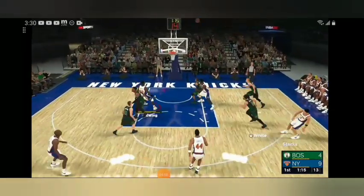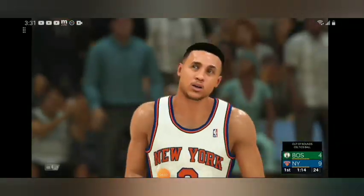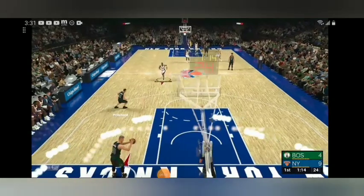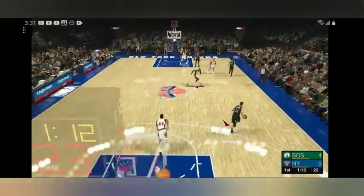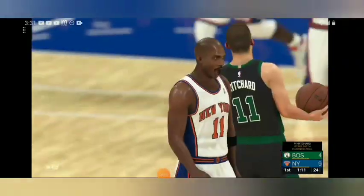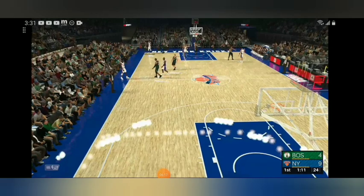Horford doing a nice job that time using his length to get that shot blocked. Celtics ball. And it's out of bounds. The Celtics will take it the other way. Here's Pritchard. 1:11 left to play in the first. And there's the foul. It's on Peyton Pritchard. That's his first foul.